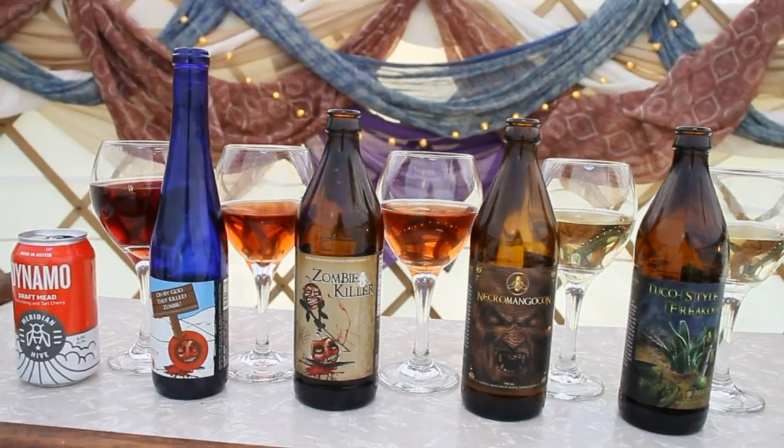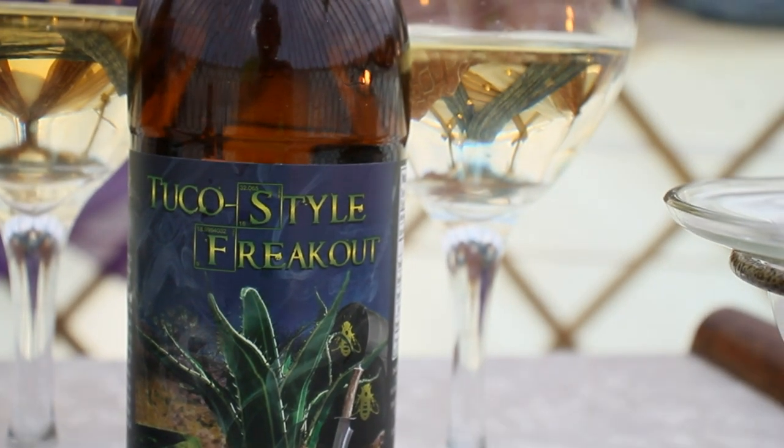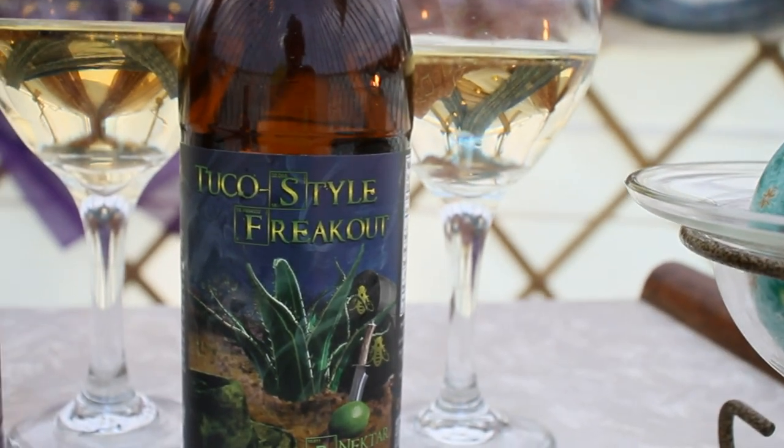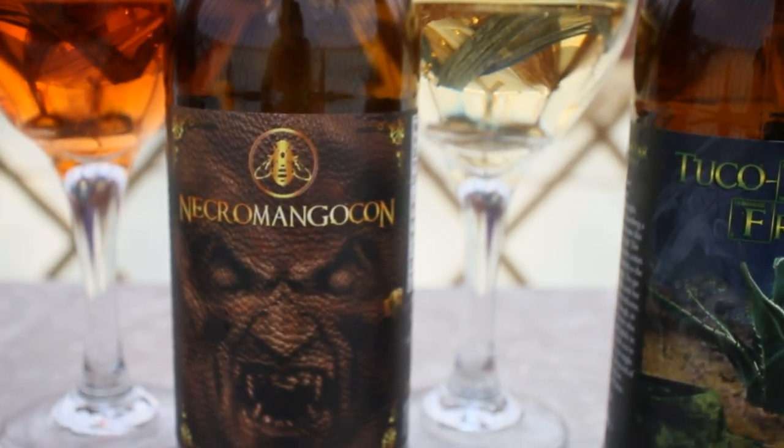Final thoughts on bee nectar. Overall, the clarity and quality of this mead is top notch. I would have liked to see a stronger green color as it was advertised on the to-go, but the flavors were wonderful. The Necro Mango Con. This mango session is definitely not evil and very drinkable. I could drink this all day.